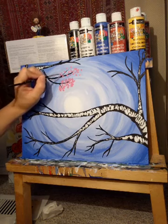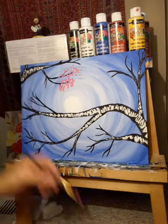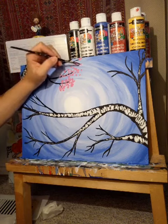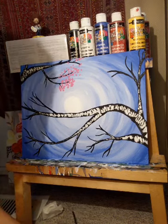Some of these can be on top of the branches, so it covers some of them. And this is the first round, so you don't need to worry about covering all the space or looking that great right now. Right now it's just, let's start by putting some of this color on.